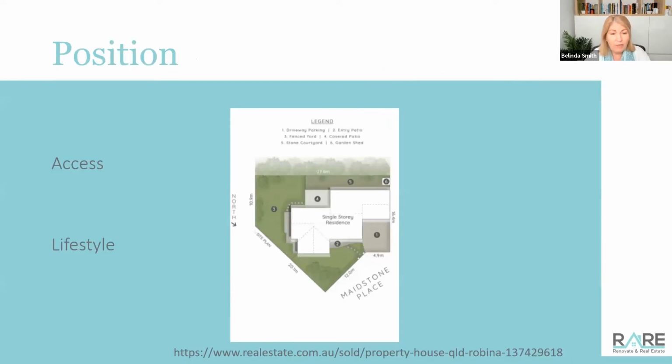So we'll take a deep dive here. When you're looking at the position, there's a few things you need to actually examine, and this is just a screenshot of realestate.com, but you can see here they've actually listed some of the things that are important. So driveway parking, driveways and access, the entry patio, in other words, where you walk in and out of the property from. This is a corner block, so you're coming in and out of the property there where number 2 is, and your driveway is there, number 1, and you're parking. Right, so that's nice access to the front door.